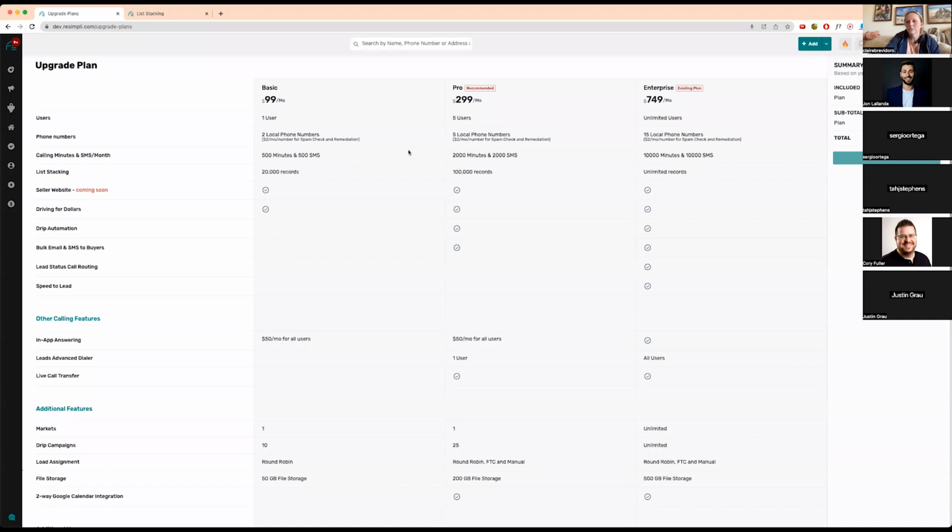This is in my test account, but this is going to be the new pricing: $99, $299, and $749. Anybody that's on Pro, the only thing that's really changing is we're increasing the number of minutes and SMS. Same thing on the enterprise, we're increasing the number of minutes, and the number of phone numbers is going down, but we're significantly increasing the minutes and SMS that you have. We put it on our Facebook group, this is $270 worth of value. So if this is something you want to utilize for your leads, I would look into upgrading. Any existing users can upgrade to enterprise for $649 and get these additional minutes and SMS. But if that's not important to you, then you don't have to do anything.